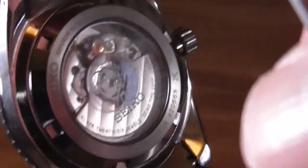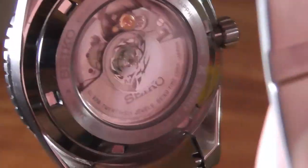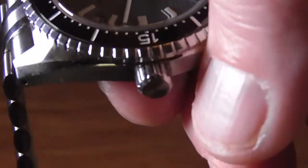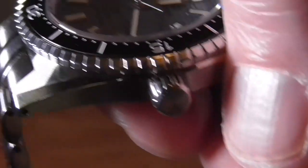There it is with the case. You can see it is machine finished inside of that exhibition case back. They did put a little printing on there, and I'm not sure why, if they want you to look at it. But this is the first Marinemaster where they have introduced an exhibition caseback. Does have a screw-down crown, obviously, and also when you're close up here, but it is not signed, nor is the SPB. When you're close up, you can really see what I was talking about with the pattern on that coin edge bezel, how pronounced it is. It does make it a little easier to grab, and it does give it a little more bling factor.